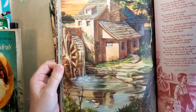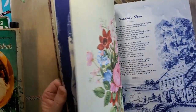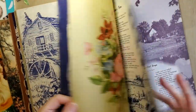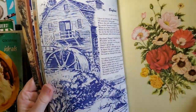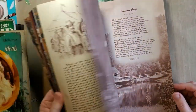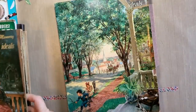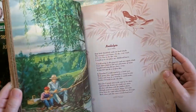But oh my gosh, look at those. They're just beautiful. Look at that. I mean, you could take that out and frame it, and take this one out and frame it, and you have a pair of gorgeous vintage pictures. I'm blown away by these books. I don't know how I'm going to use them, but I just felt like I needed to get them. And I think they were like 50 cents each or something.